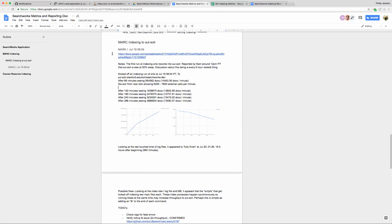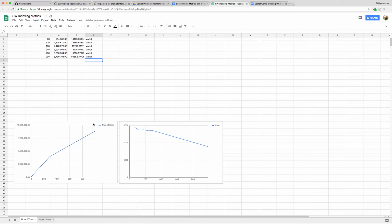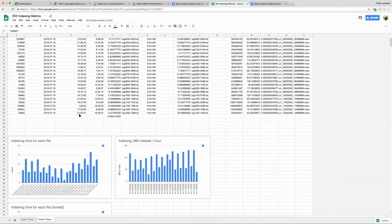So we kicked off that first reindex on July 19th at 8:54 a.m. And throughout that indexing process, we took notes and data points about the things that we saw in regards to performance of indexing, and also any potential problems with the systems that were involved, and the rate of indexing. Those data points produced some charts for us to look at, the number of documents being indexed per minute, and we were able to look at that indexing rate over time. Another interesting thing we were able to do is look at the actual indexing processes that indexed individual aggregated MARC files.